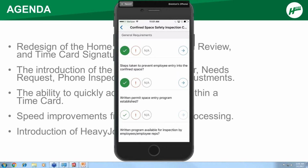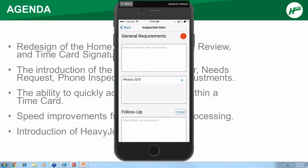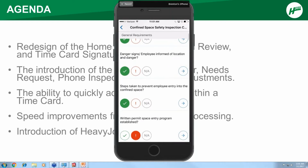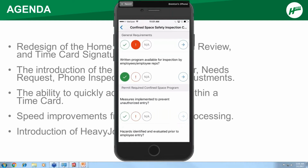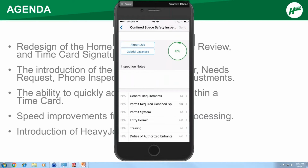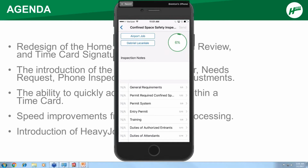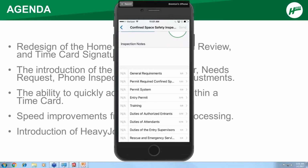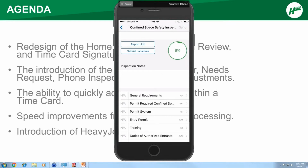If I do find an issue reported with it, I'll simply click the red issue reported button. That'll allow me to drill into that item a little bit, enter in any comments, any photos, as well as follow up on that item should I choose to. And then I'll just continue to work down my items. When I back out of here, I'm back into my table of contents view, if you will. I'll see my progress has increased to around 6%. This is just based on the number of items that I have. And I can mark 5 out of 5 for the general requirements category, and I just started my permit required category. That'll allow on these longer inspections you to jump back and forth and not have to start from the very beginning of the list and scroll all the way down.